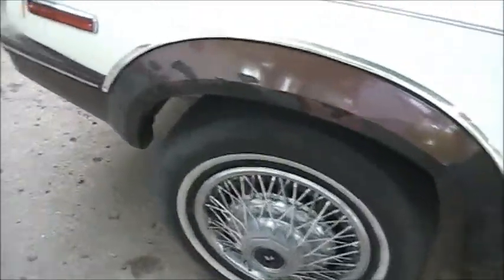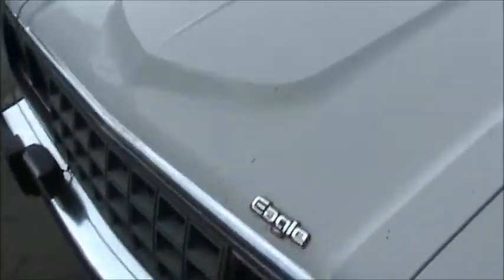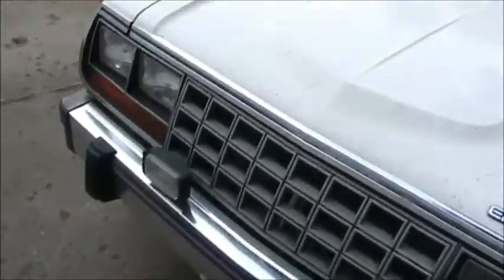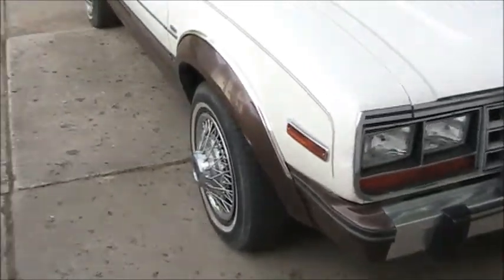Yeah, it's not totally perfect. I mean, the paint is chipped away from the plastic fenders here. And there's been stone chips over the years. These are upgraded little fog lights that someone added in at some point. Supposedly I'm the third owner. It's been well taken care of.